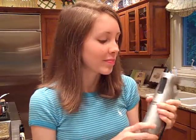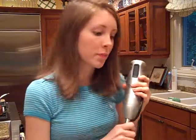It's also great for if you're making like blended oats or, wicked thunder out there, and it's also good for just a real quick smoothie, things like that. And it's really easy to clean and maneuver.